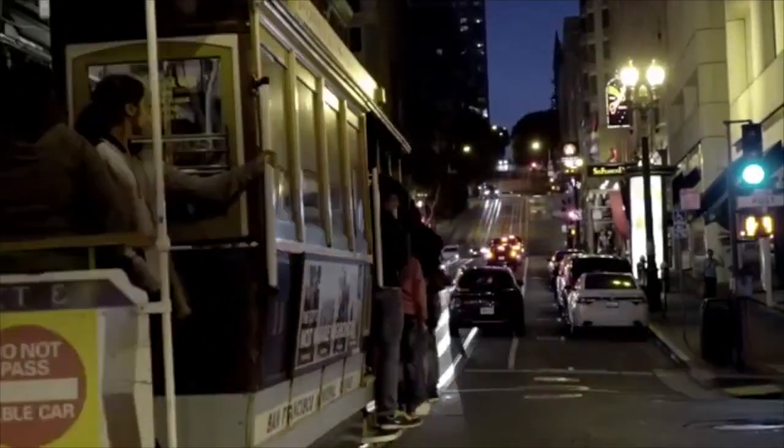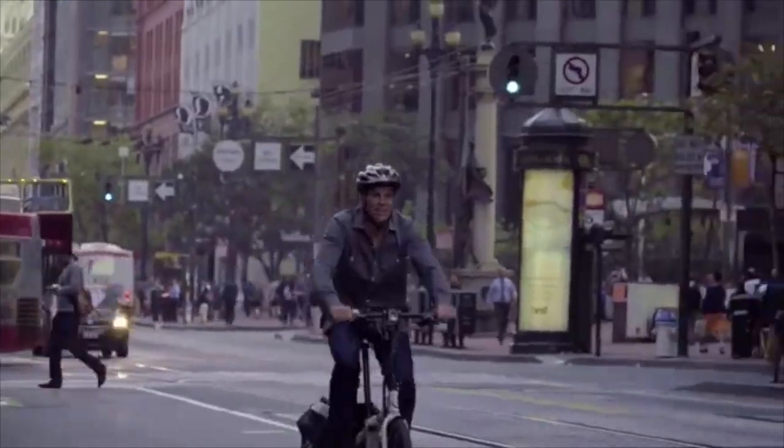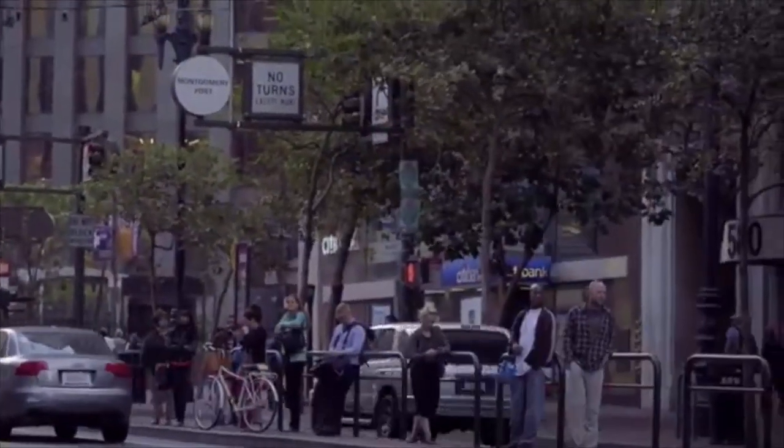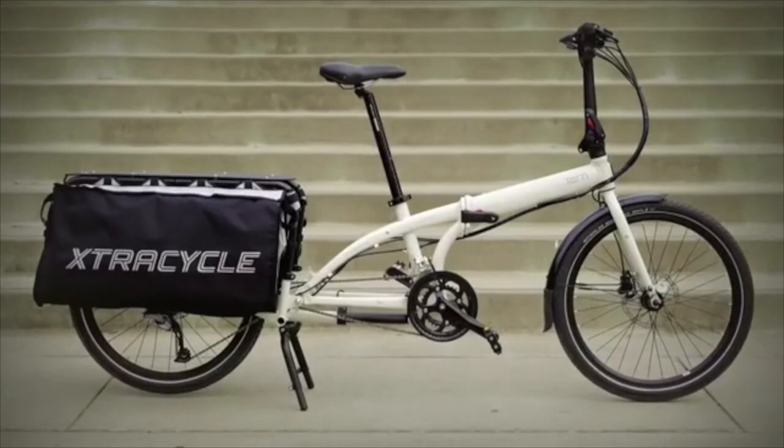The city is full of incredible opportunity and things to explore. Designing a bike that can unlock the hidden treasures of our cities is a challenging design problem. For this project, we at Tern and Xtracycle each brought our unique strengths together to build a special bike, the Cargo Node.